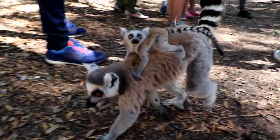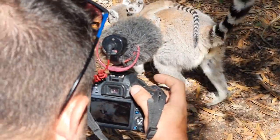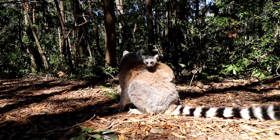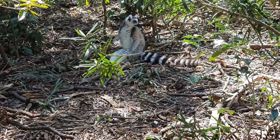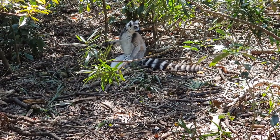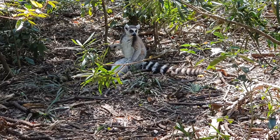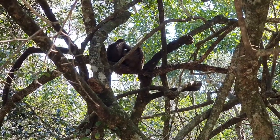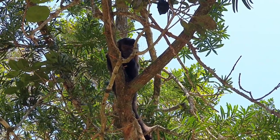Ricky and I couldn't get enough of the baby lemur. It's the cutest thing I've ever seen. So we just need to add a pina colada in his other hand, and he's rocking it. He's holding his umbrella. After the lemurs, we saw a lot of capuchin monkeys.